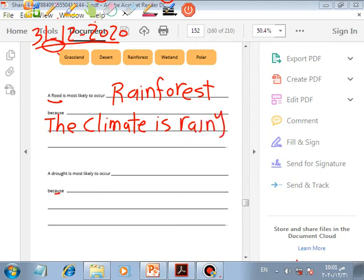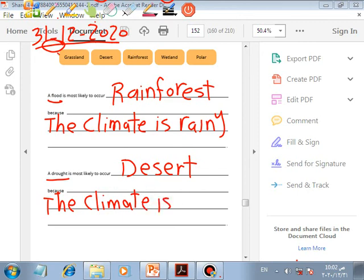A drought is most likely to occur. In which of these habitats could a drought happen? Most likely to occur in the desert, because the climate is dry and there is no rain.